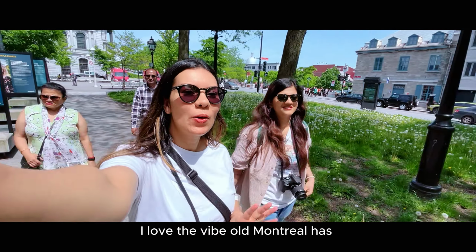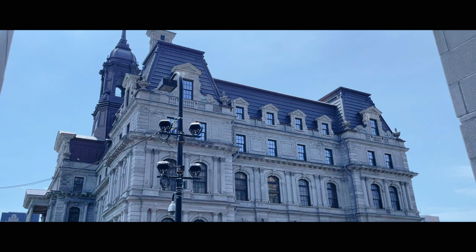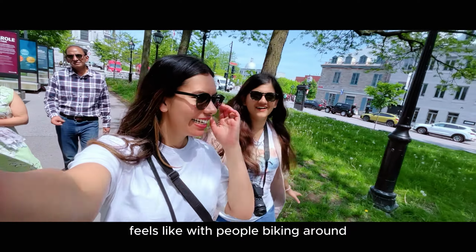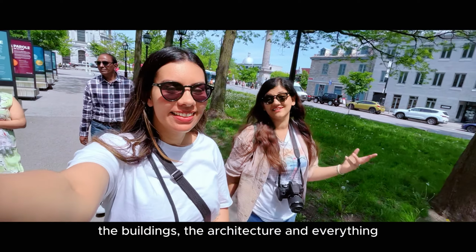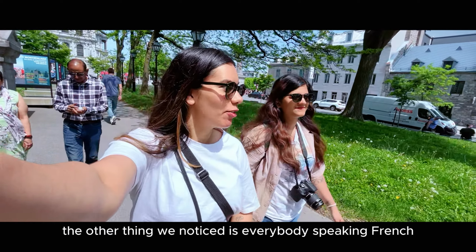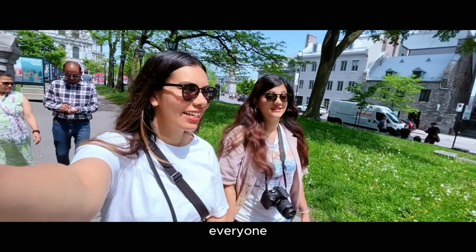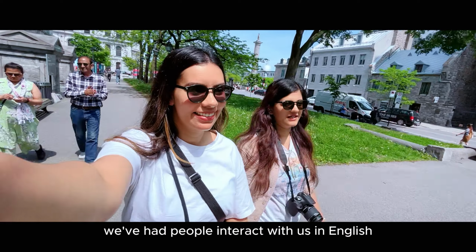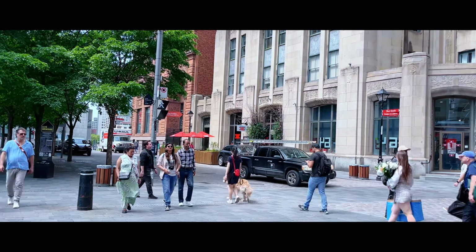I love the vibe Old Montreal has. It feels like we're in Europe, with people biking around, the buildings, the architecture and everything. The other thing we noticed is everybody's speaking French. Everyone. But people know English also. Yeah. We've had people interact with us in English. It was not bad.